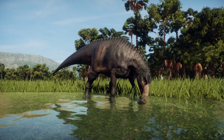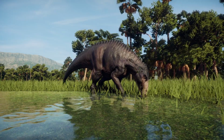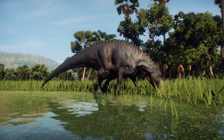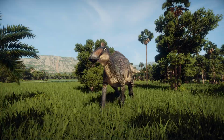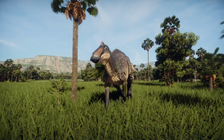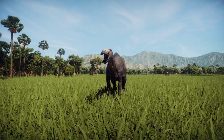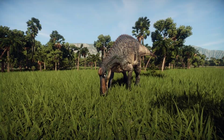They're one of the most well-studied animals in the fossil record, providing us with a wealth of insight into how they ate, socialised and survived. Hadrosaurs are commonly referred to as duck-billed dinosaurs. But don't let that catchy moniker fool you. These dinosaurs lived on land, not in water.